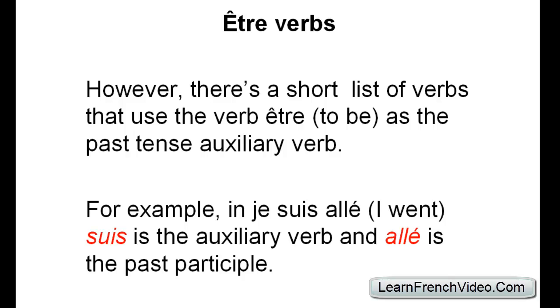However, there is a short list of verbs that use the verb être, or to be, as the past tense auxiliary verb. For example, in je suis allé, or I went, suis is the auxiliary verb, so it's être in the first person because it's je, and allé is the past participle.